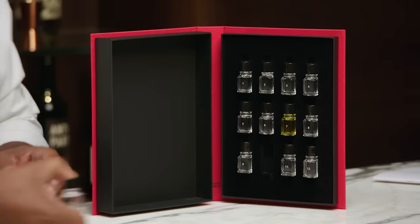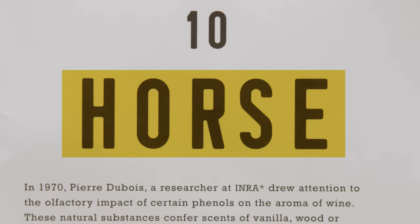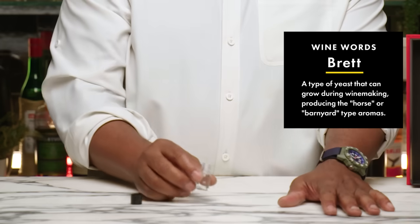Next up, we have number 10, and it's somewhat controversial. It's just labeled as horse. I think it even goes on to a little bit more description. Horse sweat. Okay, all right. That is exactly what this smells like. A lot of people call it Brett, short for Brettanomyces. When I talk about controversial, it's one of those things: is it really a fault if people enjoy it, right? Like, I like a little Brett in my wine.